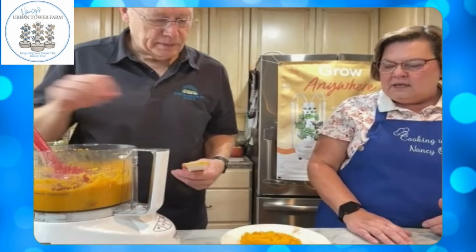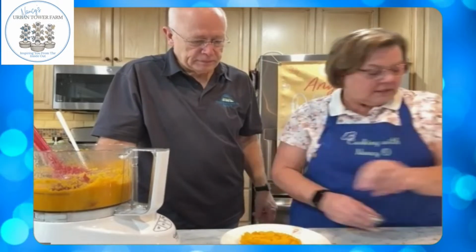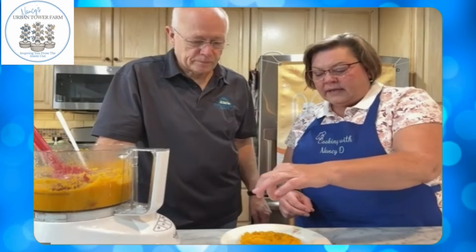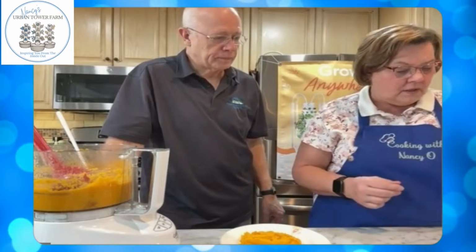And normally you'd be doing this in your pot, but we're going to sprinkle just a little bit of sea salt on it. I hope that's enough. And then it says a little bit of pepper. Now you could do this right on the plate, but you know what? When you're doing this for company, you want it in the pot.